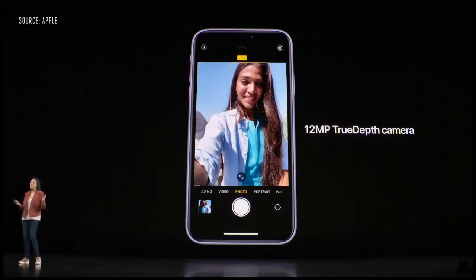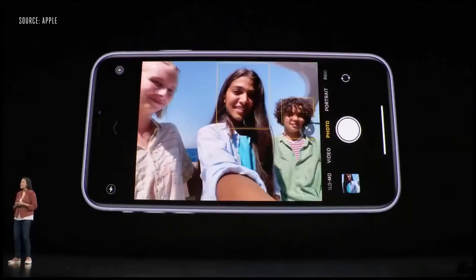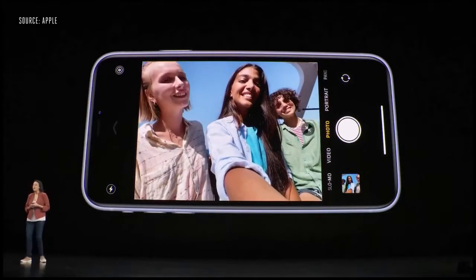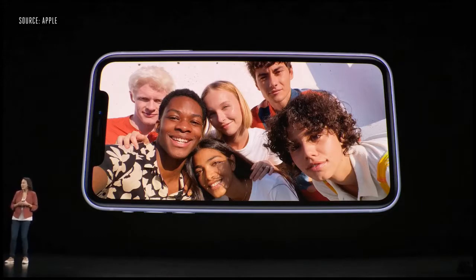We've also updated our front TrueDepth camera to a wider 12-megapixel sensor. So now you can still take your 7-megapixel selfies as you normally would, but simply rotate to landscape to capture even more people using that wider sensor. Also on the front camera, we've added 4K video with extended dynamic range up to 30 frames per second. And you can also capture on the front at 4K 60 as well. Now we've also added slow motion video to the front camera for the first time.